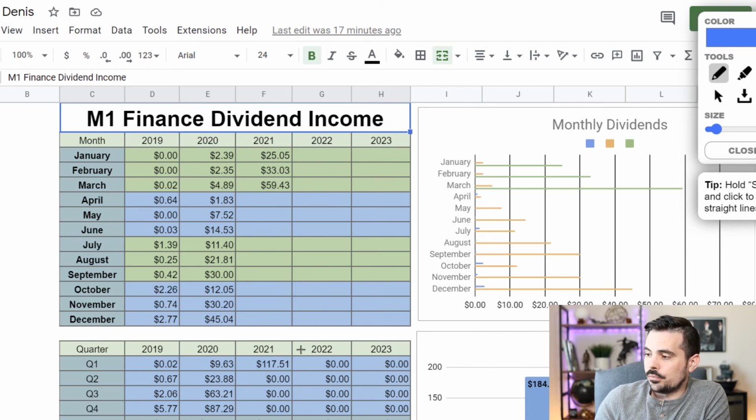But if we look at Q1, so we're done with Q1 now. We ended up quarter one of 2021 at $117.51 with M1 Finance. So that is staggering. That is way more than any other month in total by themselves, because the one before that, the record, was Q4 of 2020, which is 87.29. So we blew that out of the water.